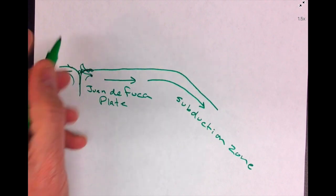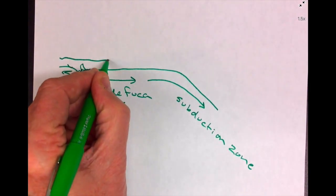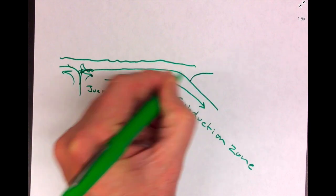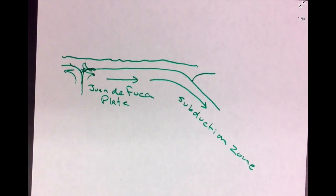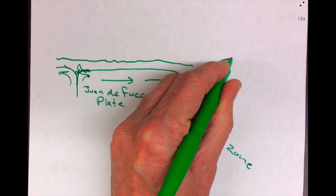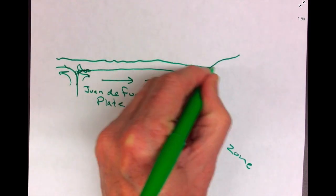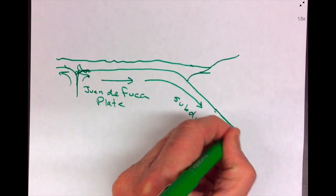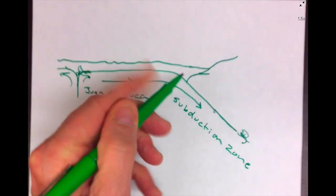I don't think I'm going to have you do that. But here's underwater. And there's a trench. Now, it's not nearly as deep a trench as you get in the Pacific Ocean. It's just not, okay? But then you got the dry land area here. There's the coast and stuff. And then as it dives down, it goes into the Earth's interior and it heats up and it melts, okay?